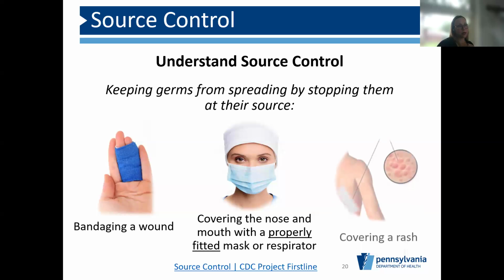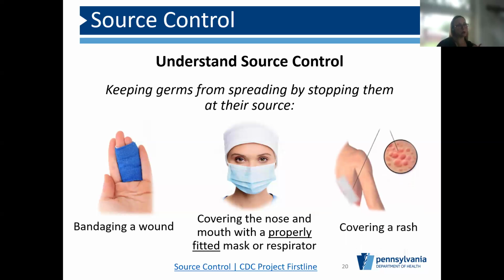And then again, similar to bandaging a wound, you can cover a rash. So oftentimes, for example, with shingles, if it's limited to a dermatome and we can cover the rash, there's little risk of spreading the chickenpox virus just by covering the rash. So there's different ways to look at source control, but they're all important in preventing spread of infections and preventing sepsis.